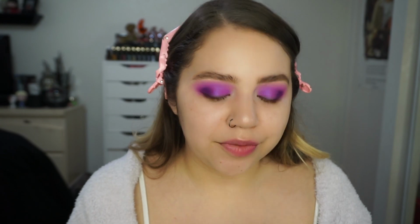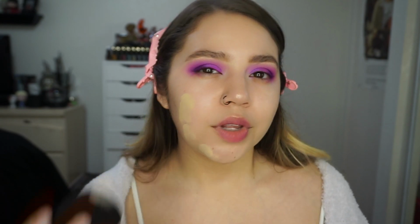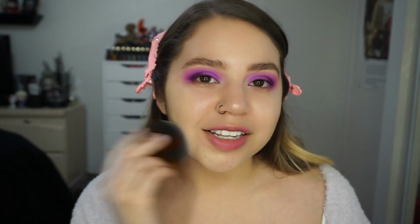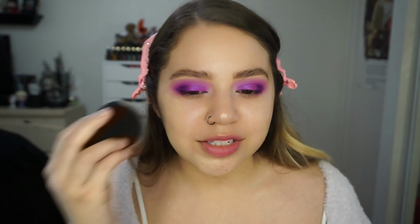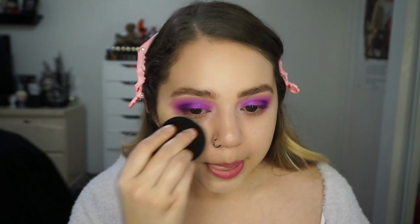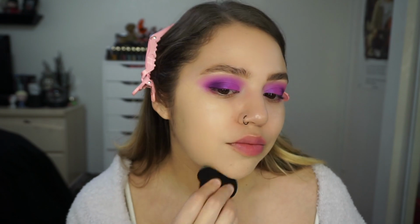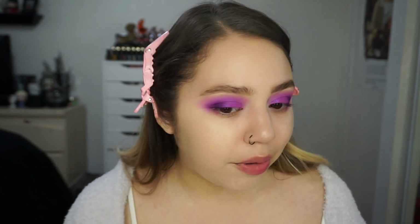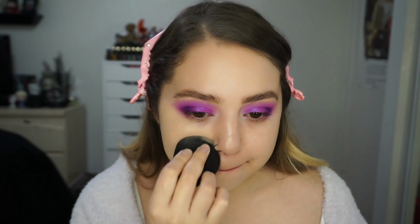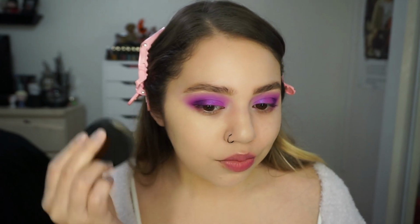So I'm just gonna take some of the foundation. Okay, it looks like a good match. Yeah, this sponge is super airy. That's what I wanted to say. And the foundation is actually going on pretty nice. It looks a little dewy. And the sponge feels really nice. The foundation looks really nice too.